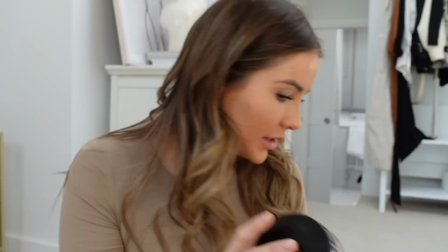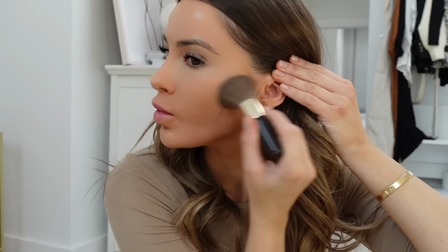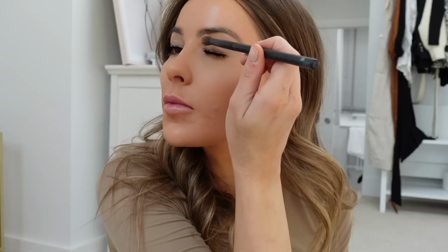Contour, I've been using Chanel Tan, Soleil Tan de Chanel. I've been using this for so many years. I kind of dip in and out of it, but I'm really enjoying it at the minute. I just take this little brush, it's from Guerlain, and I'm gonna contour and then I'll powder. Then I use this for eyeshadow as well, so I'm just taking this little Rodial brush and go on my eyes.